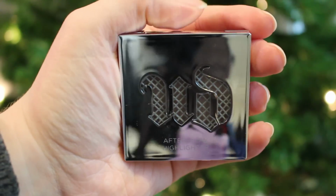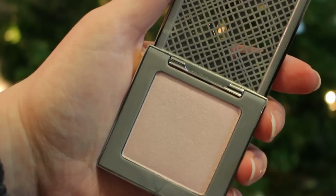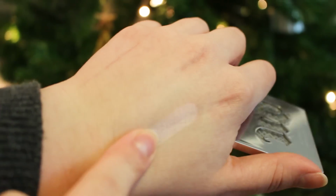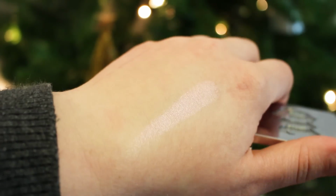So the first thing was the Urban Decay Afterglow 8-Hour Powder Highlighter, and I got it in the shade Aura. It is just a gorgeous light pink. I have swatched this a few times in stores and I just loved it every single time. So I finally bit the bullet and bought it myself for 20% off.